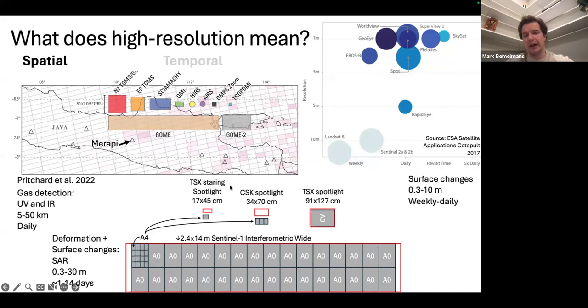So you get very high resolution SAR satellite products, which have a pixel dimension about the same size as an A4 sheet of paper. These are very rare to come by, but can be very useful and are the type of data that I've worked with.